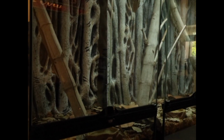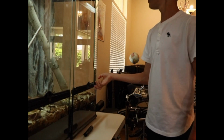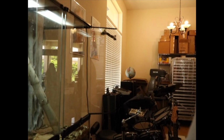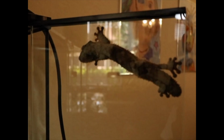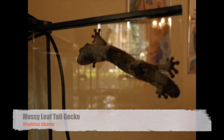Now guys, we'll come a little closer over here. I'm going to show you another species that we have. Can I open this? Sorry to open this? Yes, sir. They don't like being touched too much. No, I won't touch them, but... Mossy leaf tails. We're going to get some awkward angles here for a second. Now, these guys right here are the mossy leaf-tailed gecko. Their scientific name is Uroplatus sikorae.